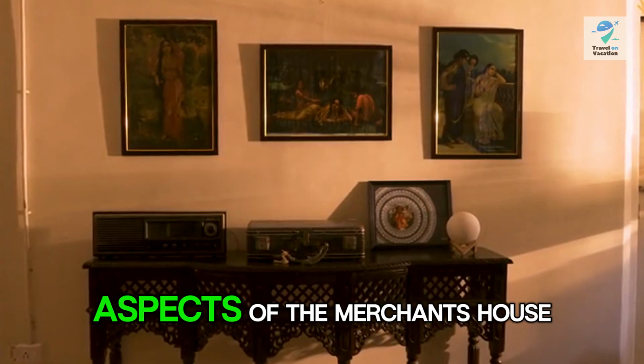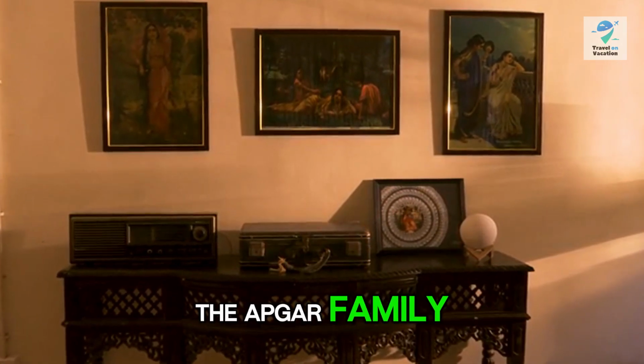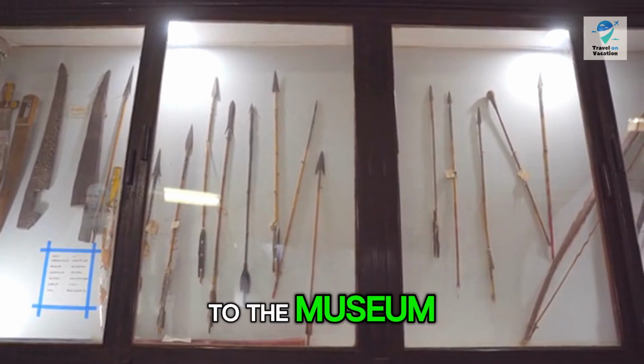One of the most unique aspects of the Merchant's House Museum is that it's still home to Gertrude Treadwell, the last surviving member of the Apgar family. She lives in a separate apartment in the house and has donated many of her family's possessions to the museum.